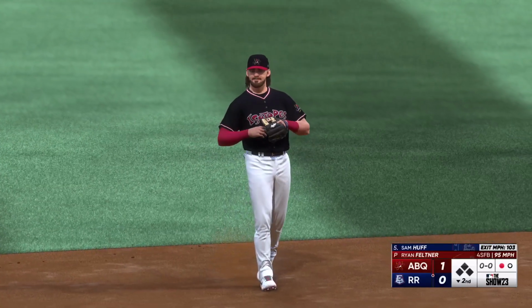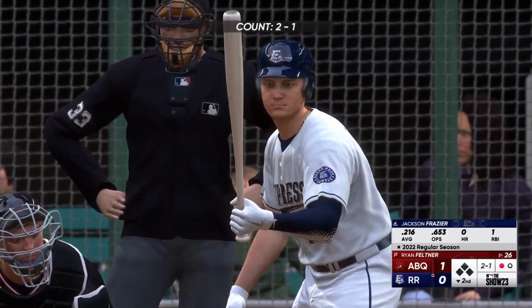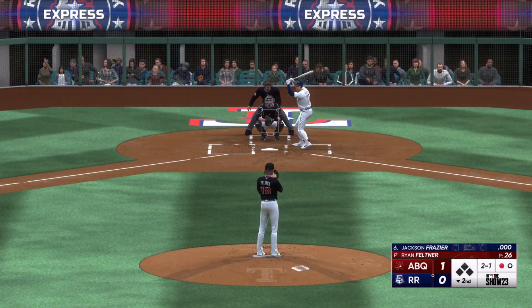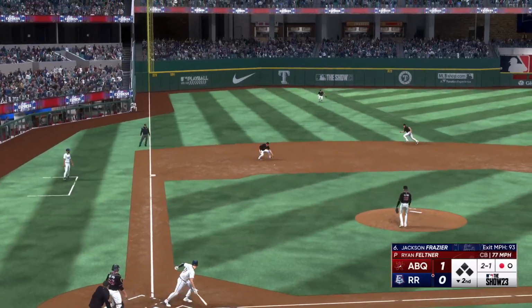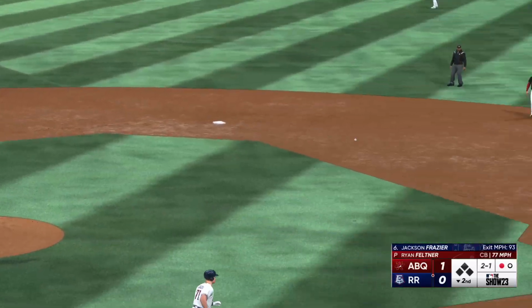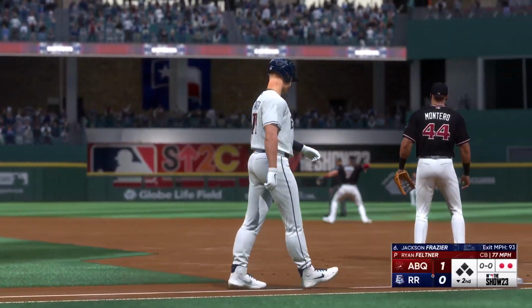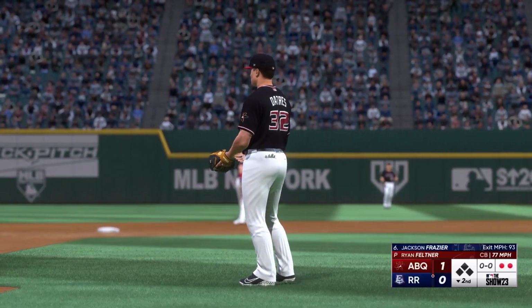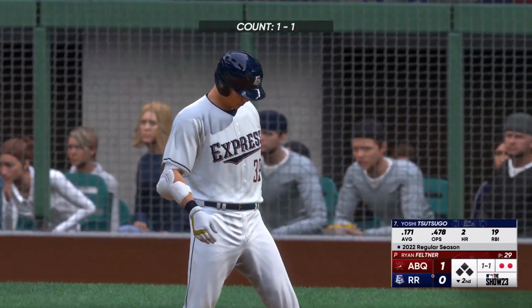Batting 6, the left fielder. Here's the left fielder, Jackson Frazier. Ripped towards third. Already 2 out here in the home half of inning number 2. Batting 7, the first baseman, Yoshi Tsutsugo. And here's the first baseman, Yoshi Tsutsugo.